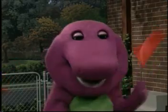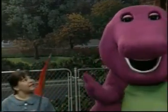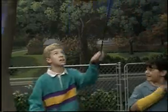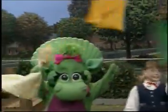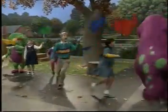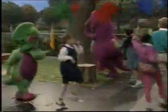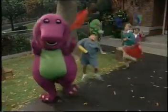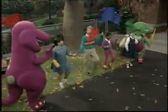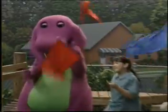Now, if you've got a red flag, hold it up high. Now blue flags! And let's see those green flags! Now yellow! And let your flags wave high! Let the colors show! Hold them up as high as they can go, go, go! Wave those flags high! Let the colors show! Hold them up as high as they can go!